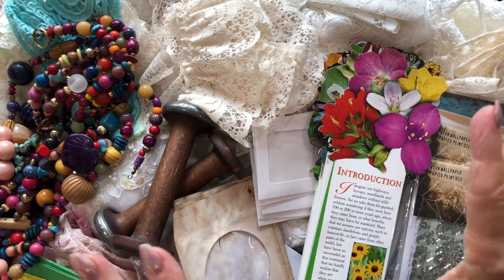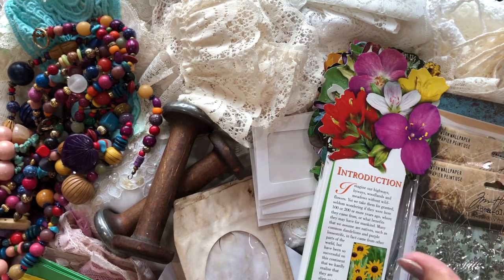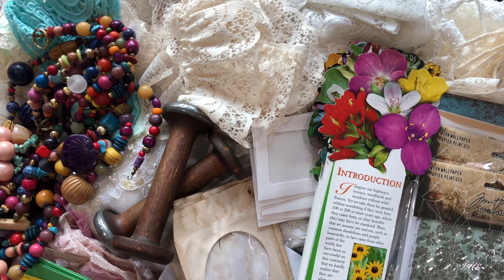She sent me so much stuff, y'all. You cannot believe it. She is my supply lady, is what we call her. And she is very generous always to me with all her beautiful stuff. So I have that to share too, all the luscious, lovely laces that she sent me and the goodies. So I will get started.